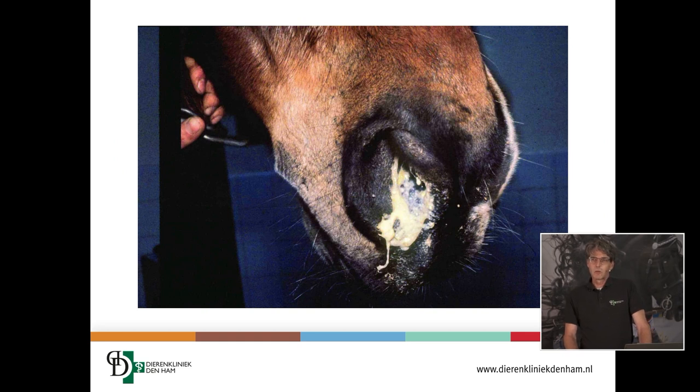Strangles, still an important one. See that in the young horses still a lot. It's a child disease. I always say, okay, young horses, maybe you can compare it with daycare of children. You put a lot of horses together and they have to go through a lot of diseases while they are young. And strangles is still an important one, which is out there. And if they have it, they can get pretty sick from that. So we still see that in practice.